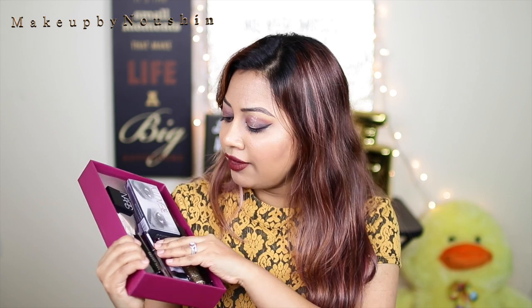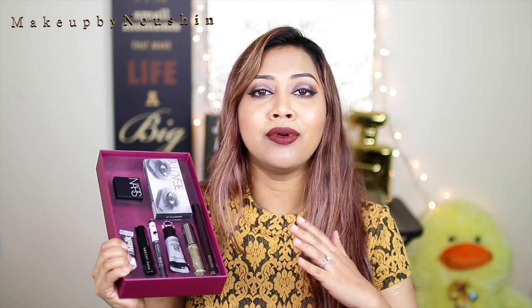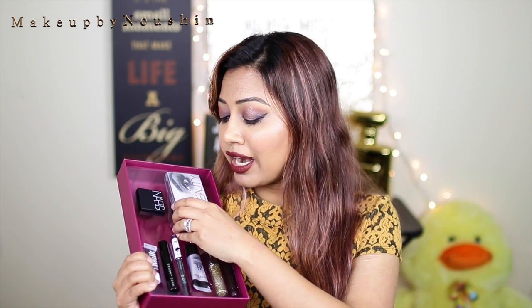I initially felt like the box would be too big, but it's not actually. This is a pretty decent size, and I feel like this kit has everything you need to go for a perfect party eye makeup. So it comes with 4 full-size products, as I have mentioned. One is this Huda Beauty Samantha lashes. This product itself is 20 bucks. Did I mention the price of this kit? This is 42 bucks. So only this product itself covers half of the price.